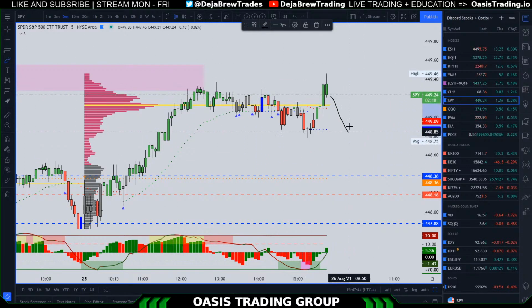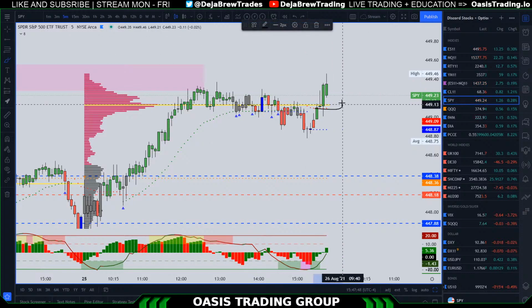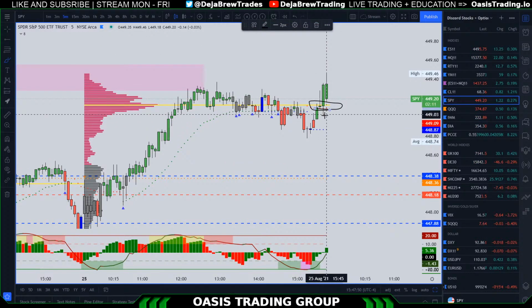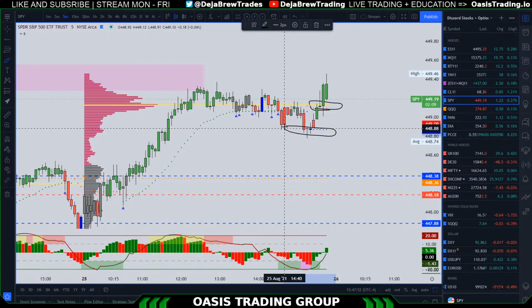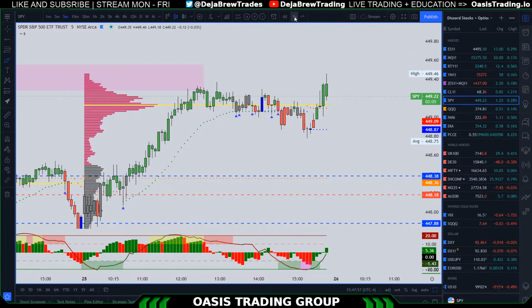This shouldn't go right back down. It can if it gets a lot of sellers, but it shouldn't. You do have a lot of support around POC. You had a lot of support down here when the buyers stepped in. So the buyers should protect this level. We'll see.